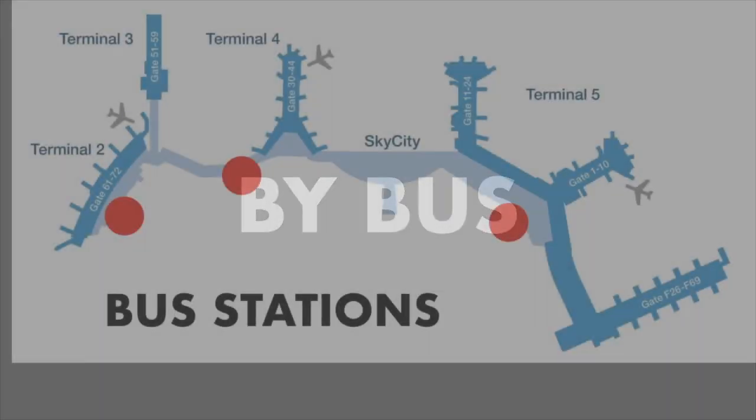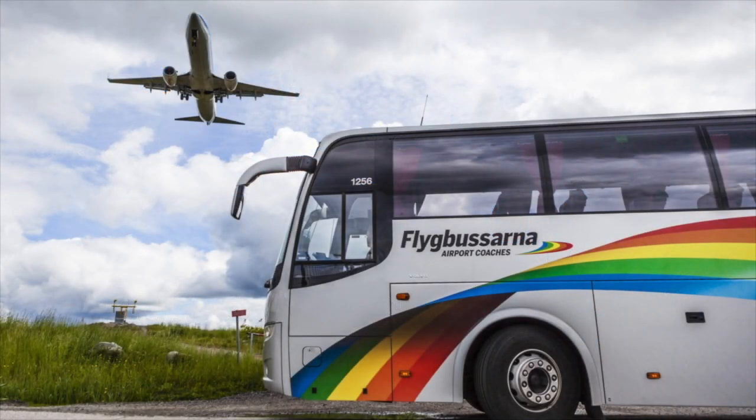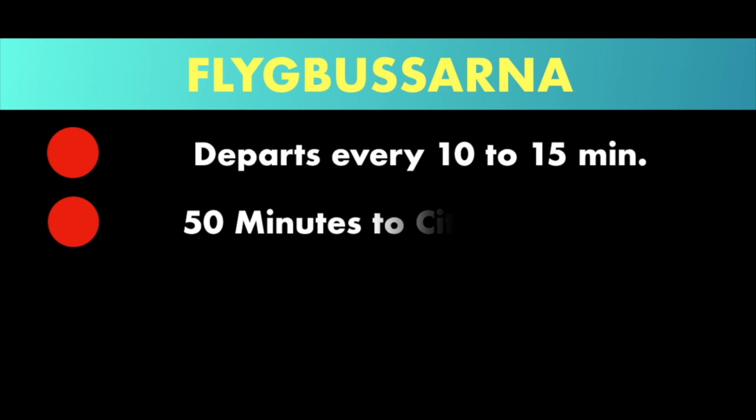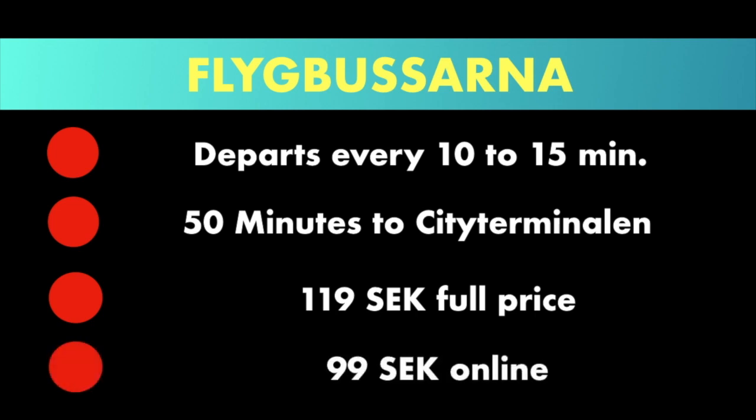The bus. If you're taking a bus, again, follow the signs for ground transportation. There are many. Buses depart in front of the terminals. Flygbussarna operates coaches which depart Arlanda Airport every 10 to 15 minutes, with travel times about 50 minutes to the city center. Buses depart from terminals 5, 4, and terminals 2 and 3. You can buy tickets with a credit card from the ticket machine or on the bus, but you'll pay a bit less if you buy your ticket in advance through the Flygbussarna website or app.